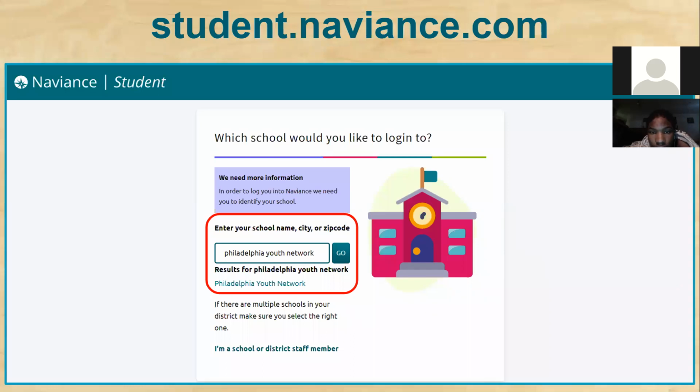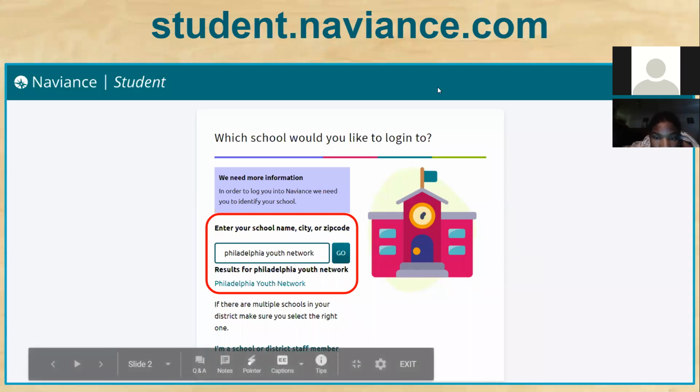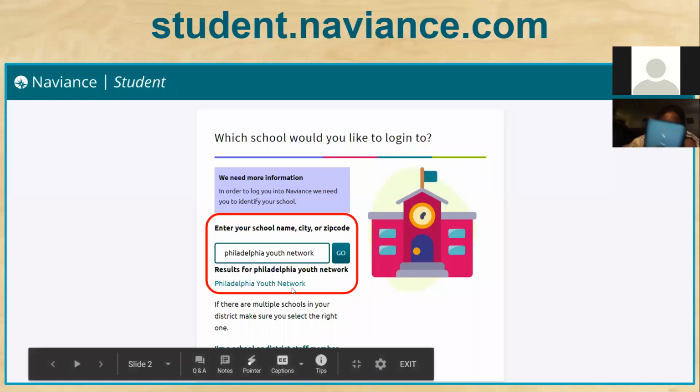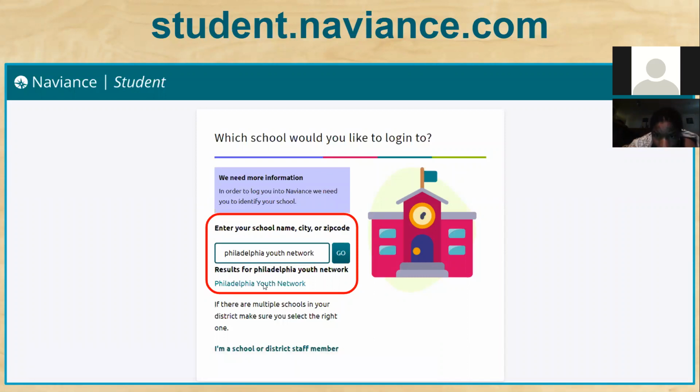student.naviance.com. And that will bring you to this page where it will ask you to enter your school name, city, or zip code right here. So you're going to enter Philadelphia Youth Network, PYN, that's who runs WorkReady. And once you do that and hit go, you'll see they'll give you a link down here that you can click on.